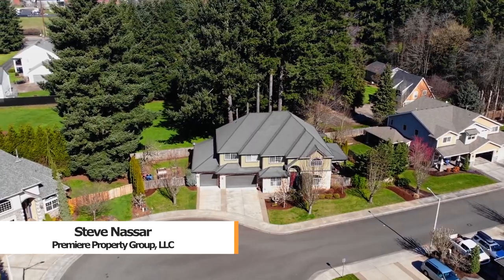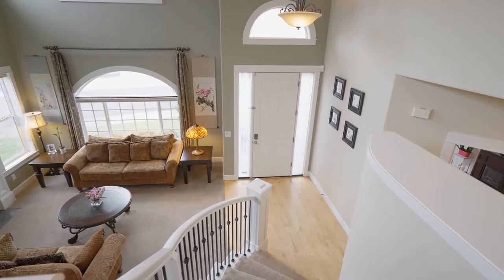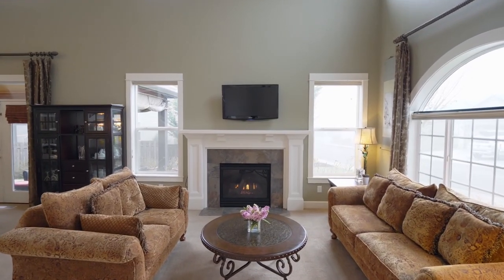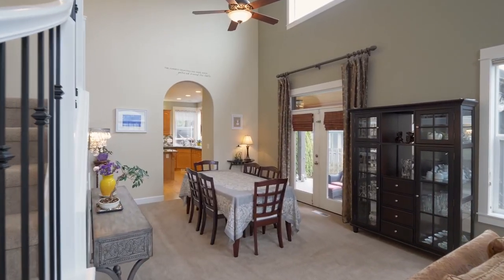This south-facing home with a 5-car garage is quality built with large windows to maximize natural light. You'll find formal and informal spaces with soaring ceilings and a wonderful functional floor plan.